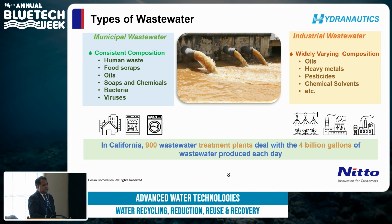Industrial water is, again, very varied because it depends upon the type of industry you're talking of. If you're talking of textiles or pharmaceuticals or food and beverage, the composition would vary a lot, but you would definitely have oils, heavy metals, pesticides, chemical solvents, other than the total dissolved solids. And in California, I think at this point of time, 900 wastewater treatment plants deal with 4 billion gallons of wastewater produced each day. That's a big number, and which is growing because we need more growth to treat the wastewater.